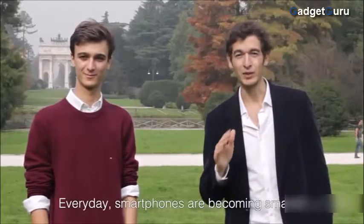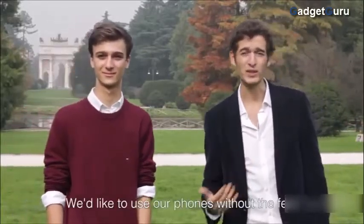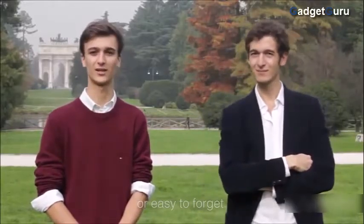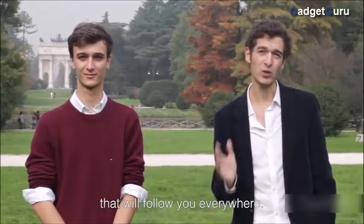Every day smartphones are becoming smarter, but the battery life remains critical. We'd like to use our phones without the fear of running out of battery. Of course, there are solutions such as power cases and extra batteries, but they're either not portable enough or easy to forget. We designed a product so compact that will follow you everywhere.